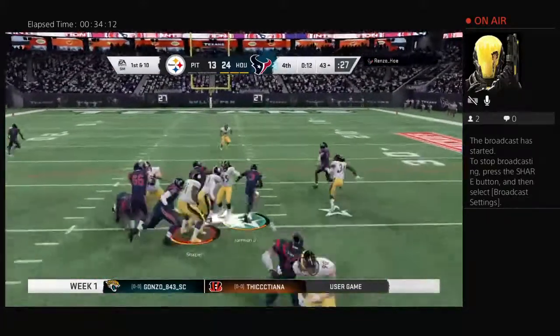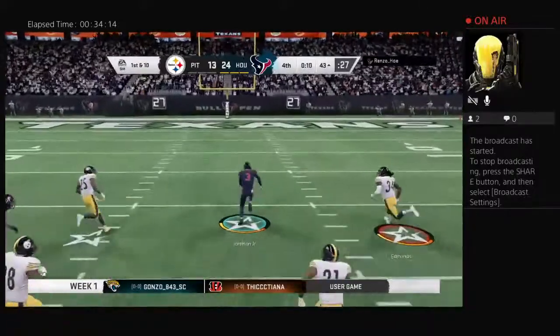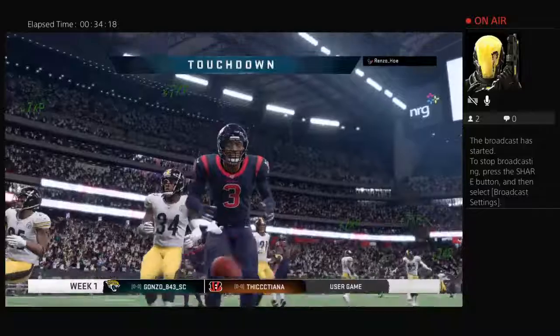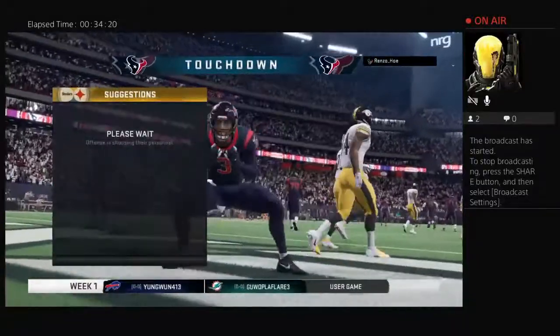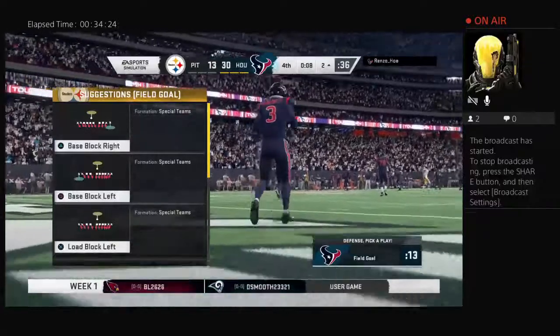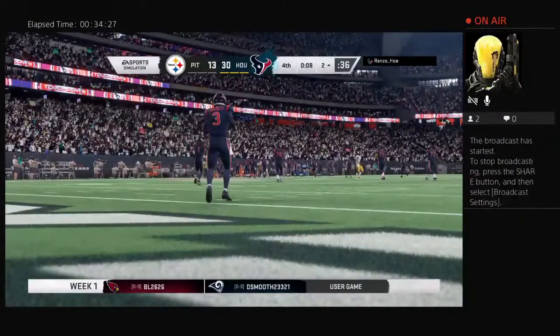On first down, Johnson. They find some open field. There goes Duke Johnson. Touchdown, Houston. Duke Johnson, 43 yards. And the Texans push further out in front.